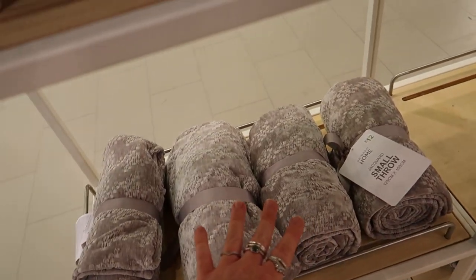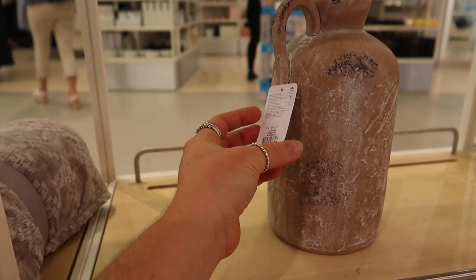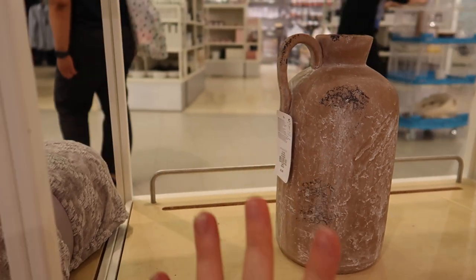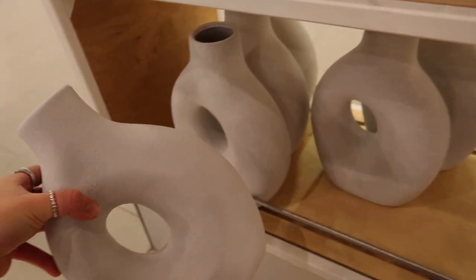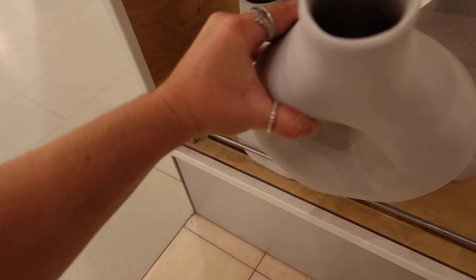It's a lovely grayish color. We then have this distressed jug, which I know people absolutely love. This one is £8. It's very terracotta style. And then we have a more abstract pot here as well. This is so heavy. And this is only £10, my goodness.